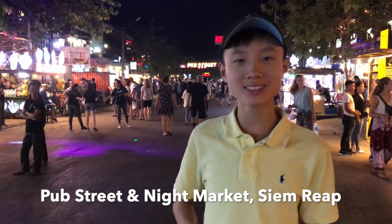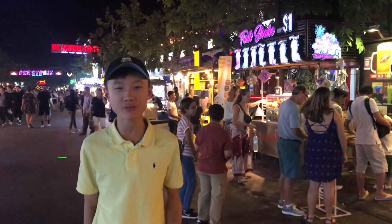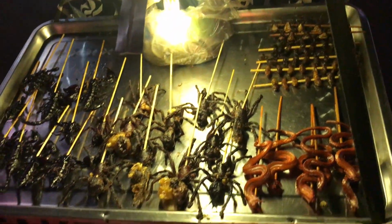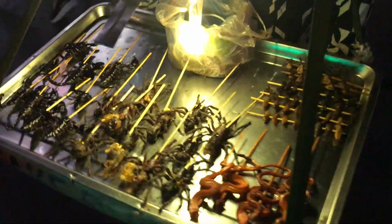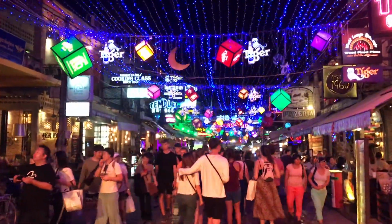Hey guys, we are at the Siem Reap night market. You can see it's very busy, full of stalls selling everything from foods to handmade goods. Yeah, I know, gross. But apparently they do sell insects, even tarantulas and cockroaches.